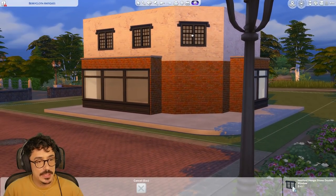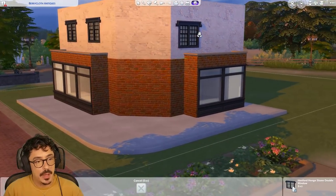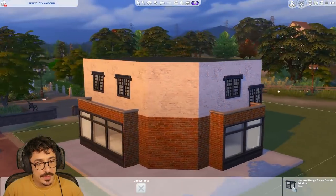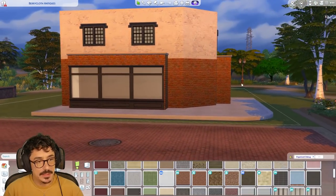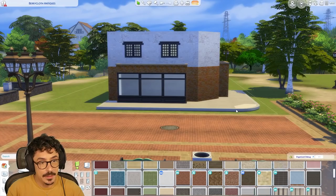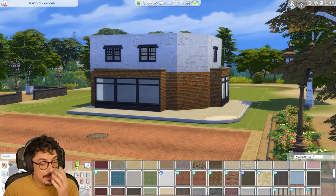I was going to do a window there, but I think I might put a little bit of signage up there as well. I'm unsure just yet. And then I'm going to do one on this side. I'm going to do one on that side. Oh, that does look nice with the white at the top. I do like that. Let's come back to the daylight colors. I do kind of like that.